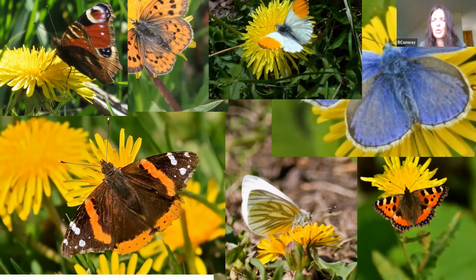So please, if you are a person who likes a lawn, just hold off your mowing until the dandelions have gone over, and you will be doing a great thing for wildlife. It's nearly my one take-home message from the whole of this session: let the dandelions grow in spring.